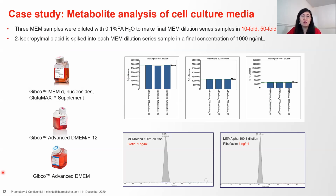And as you can see, all three cell culture media are shown on the left-hand side. On the right-hand side, on the top, you can see the measured peak areas of glucose from the 3 replicates, from the highest concentration with a 10-fold dilution all the way down to the 100-fold dilution. You can see very reproducible results across three replicates at all the concentration levels, as well as a consistent reduction of the peak areas here.